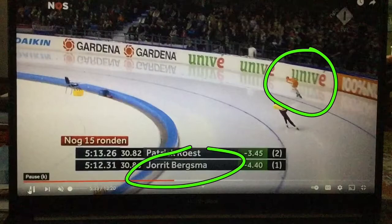Jorrit is 6'3", 163. That's almost like a marathon runner type body style. Yet he can put power into the ice in the distance races, pound for pound. It's not about absolute strength, it's about relative strength and where your body can be in space and how you can use that body in space and time to effectively move down the ice. So he does that very well, so let me show you.